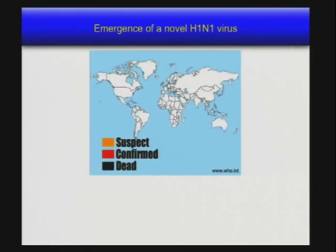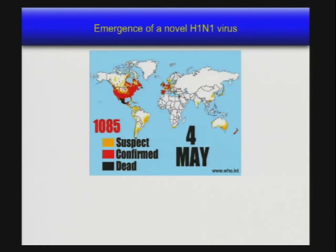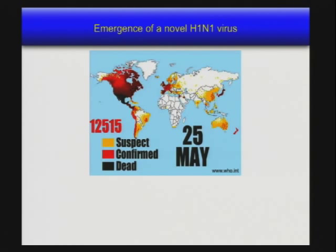And as we're all aware, starting last year, there was a new pandemic virus that emerged in Mexico. This was the 2009 H1N1 virus. This virus was rapidly transmitted from Mexico to the United States, and then around the world in just a few weeks, where it was declared a global pandemic.